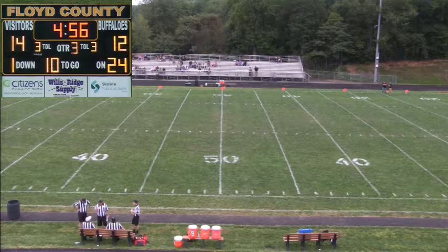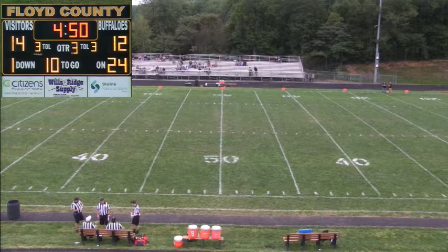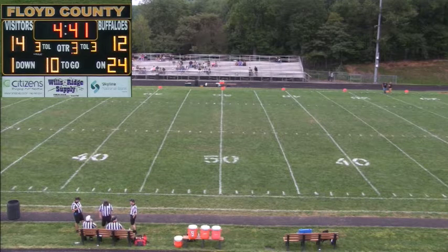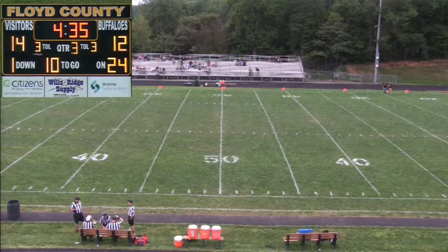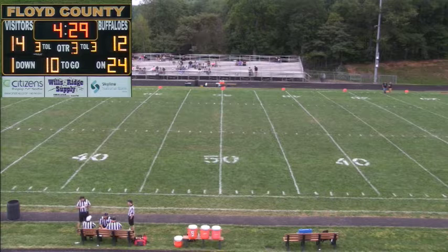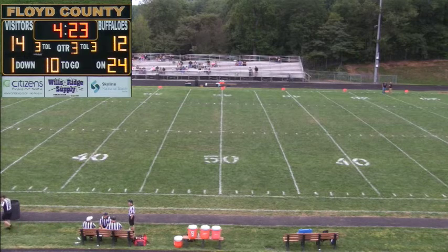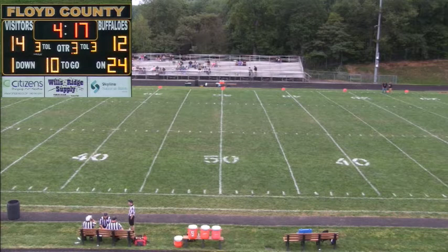But Floyd came out toward the end of the half and put together an impressive drive down the field, which I knew was going to have to take some sort of trick play, which they ended up throwing a 24-yard touchdown pass with basically a half a second left on the clock at the end of the half, and they were able to take the ball all the way into the end zone. That was quite an impressive drive, and that should give some momentum to the Buffaloes.